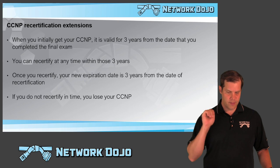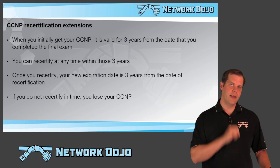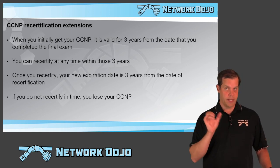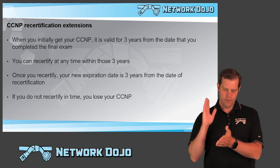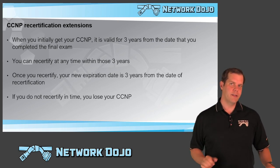As with everything else, once you initially get your CCNP, it's valid for 3 years from the date you completed the final exam. So every CCNP takes 2 exams that you have to pass, a core exam plus a concentration exam. You can take them in either order that you want, and so whichever exam you take second, from the date you passed that, that's when you got your NP. 3 years from that is your expiration date.